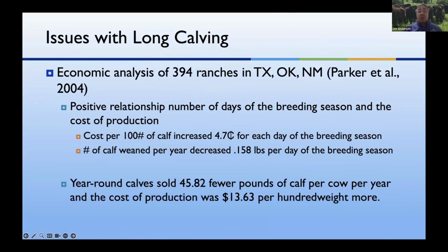There's quite a bit of research on this, but this is just one that I decided to highlight here. This work by Parker et al. looked at an economic analysis of about 400 ranches in the Southwest. The goal of this research was to identify the relationship between the length of the calving season and the economic impact of that breeding season length. In those 394 ranches, there were multiple ranches that either had long, extended 365-day windows down to as short as 70 days. And what these researchers noticed was there was a positive relationship between the number of days of the breeding season and the cost of production. So the longer the calving season, the higher the cost of production.